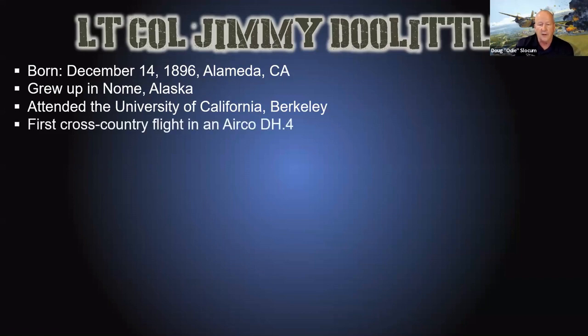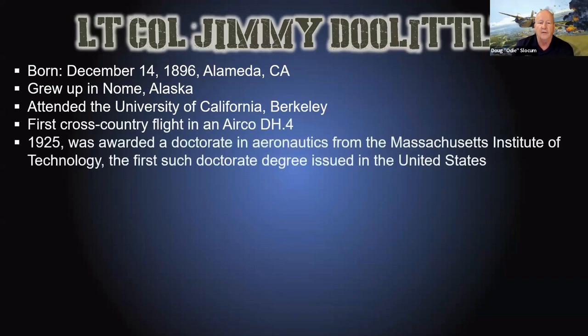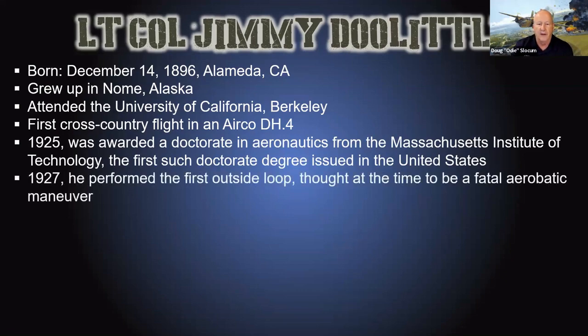First cross-country flight, he was into aviation early on in his life. Now, a couple interesting things is he went along from Berkeley and got a doctorate from MIT in aeronautics, the first ever doctorate in aeronautics from MIT in 1925.